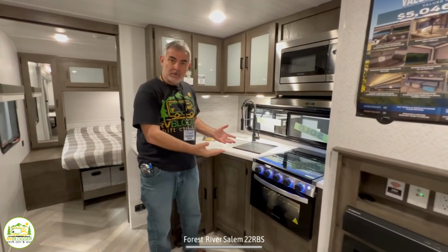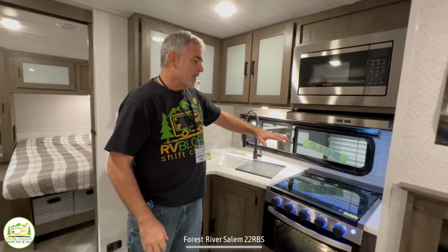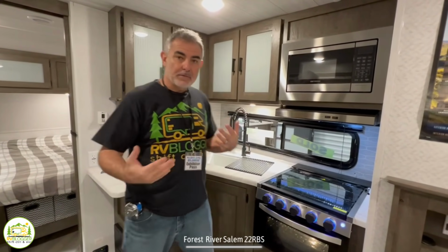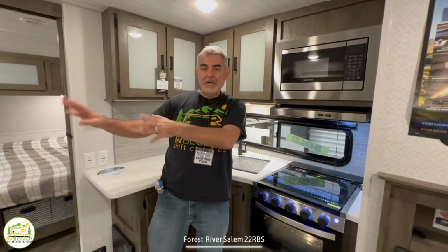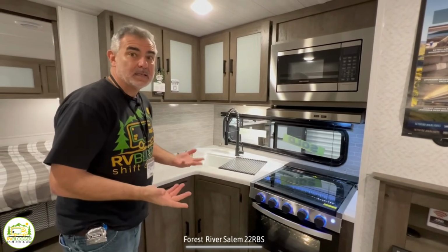So just across from the couch and dinette area and next to the entertainment area is where your kitchen is located. Now, this is sort of an L-shaped kitchen in here. And I say sort of because the refrigerator stands alone over here next to the couch area in the slide out. But nonetheless, it still makes an L shape.